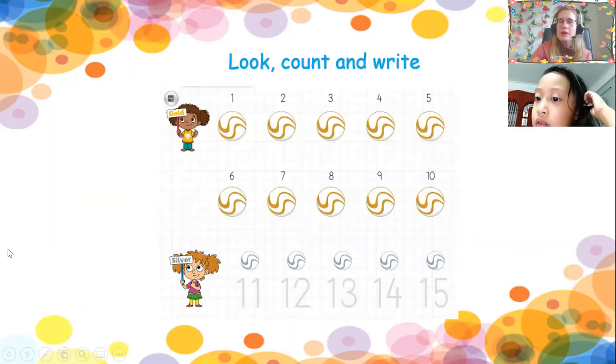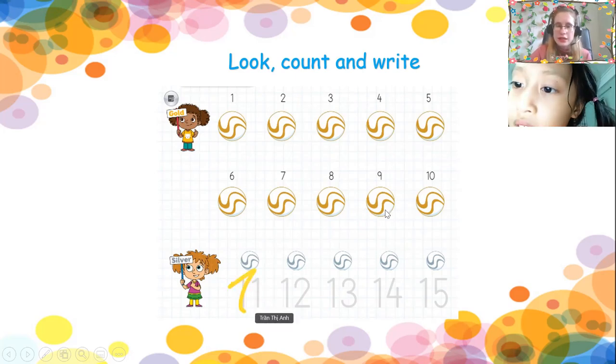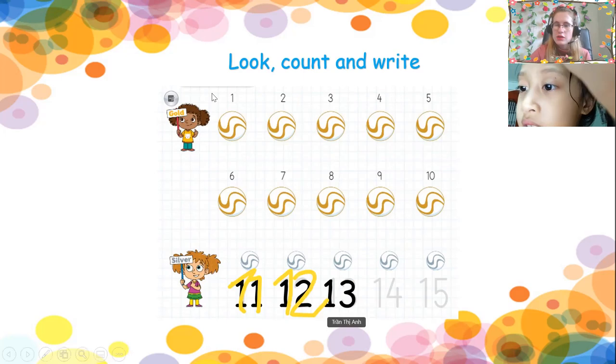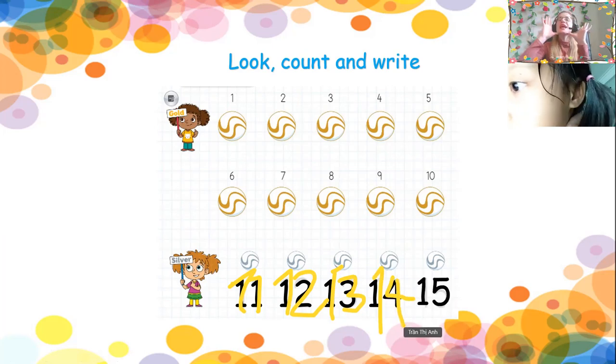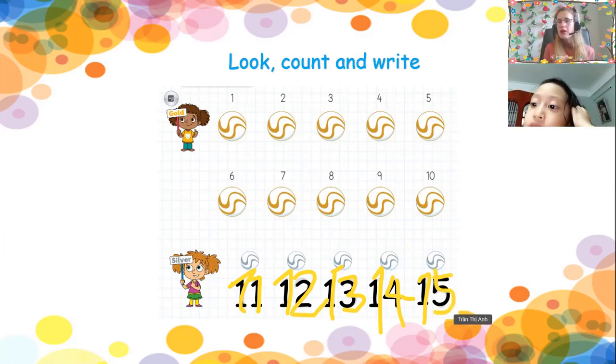Okay, how many marbles are on the floor? 1, 2, 3, 4, 5, 6, 7, 8, 9, 10, 11, 12. Good job. 13. Good work, Lucy. 14. 15. Good work. There are 15 marbles on the floor. There are only 15 marbles on the floor. Good work.